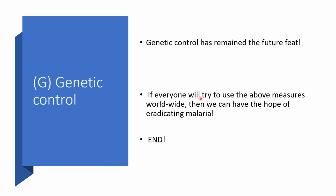Then we might be able to say one day that malaria will be completely under control, and we can be dreaming that it will be eradicated. Then the hope is there. Genetic control is not yet here, but in the nearest future, it might be.